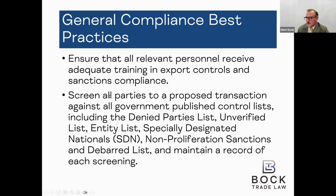Here we go. So the second bullet, again, screen all parties to a proposed transaction against all government published control lists. So again, not just those lists that are covered by the EAR, but those lists that are covered by State Department export control regs, Treasury Department OFAC sanctions, and any other lists that might be applicable. Most companies go beyond the US list. They're also screening against UN sanctions lists, EU sanctions lists, and potentially UK sanctions lists, right? So the consolidated screening list that's provided by the US is obviously US centric. Most companies that use outside software providers, those providers allow you to screen against many countries' lists, not just the US.